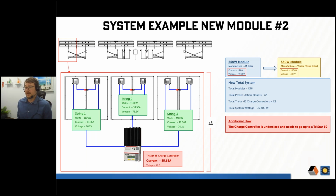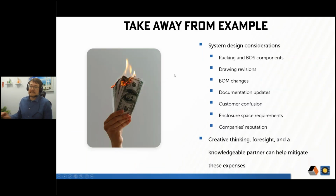In this particular case, if this was done with foresight, you could upgrade to a TriStar 60 amp charge controller, and the overall total material cost is not going to be super significant in terms of the overall system size. But as we'll see and discuss later in the presentation, this isn't really so much about the material costs in upgrading to either a larger PWM charge controller or from a PWM to an MPPT charge controller. If everything's done with foresight and care, I don't think those are going to be the primary issues and concerns people are going to run into.